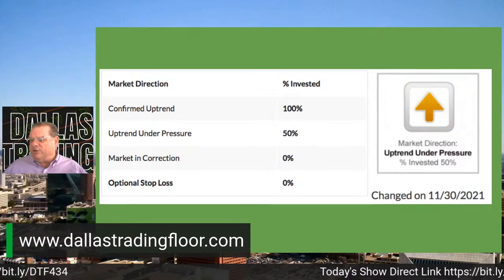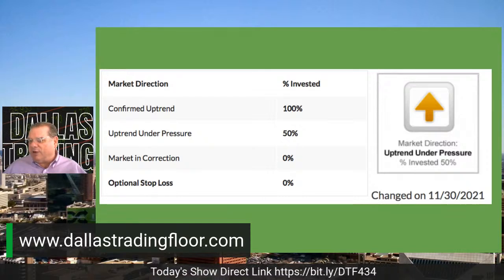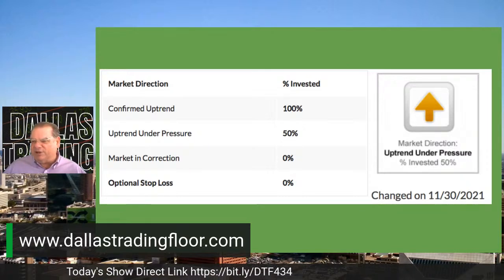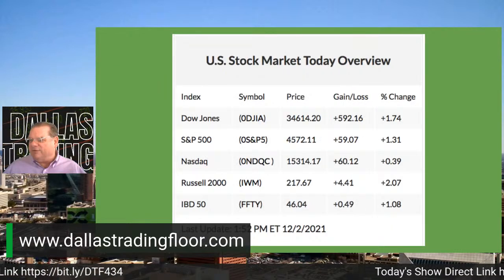And if we go into a market in correction, then we want to be fully out of the market. But right now, we're kind of one toe in, one toe out, with 50% in the market. So that's kind of an important thing.